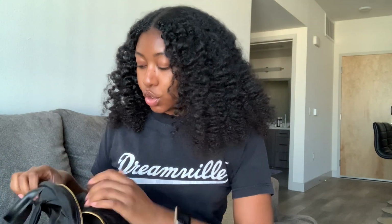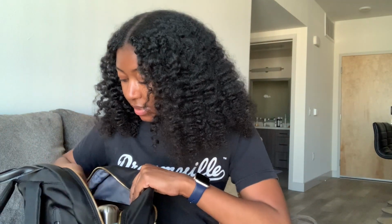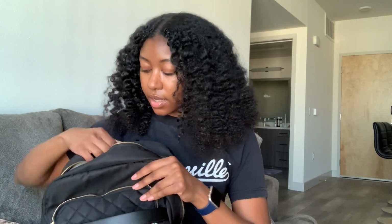Let's get into it. I really like this book bag, and the reason I got it was because it has two separate sections. This one is for your computer and this is for your iPad. So I take all of my notes in class. I use the app Notability, and I'll show you guys how I take notes and how I study using that app later on in the video. So keep watching, stay tuned for that.